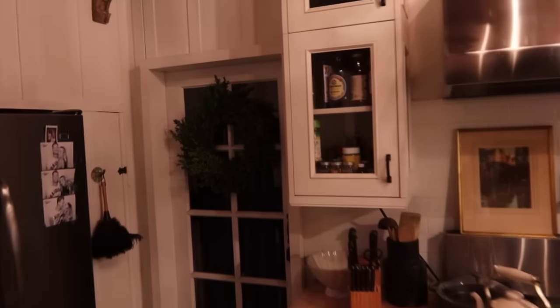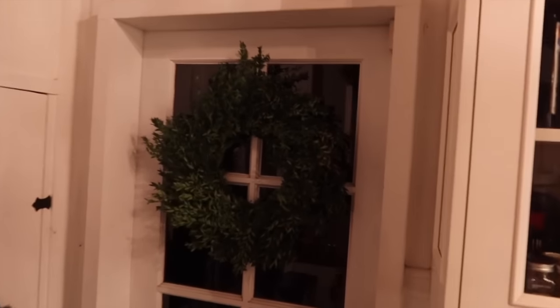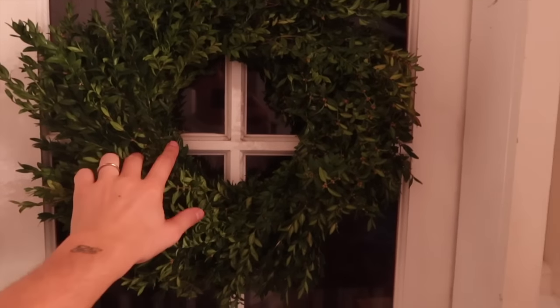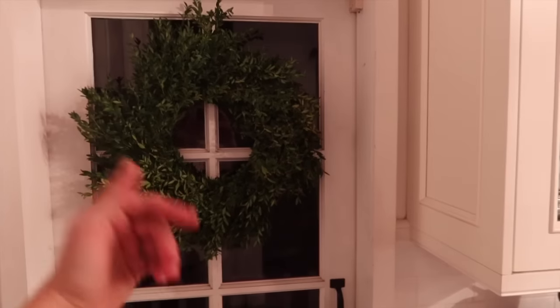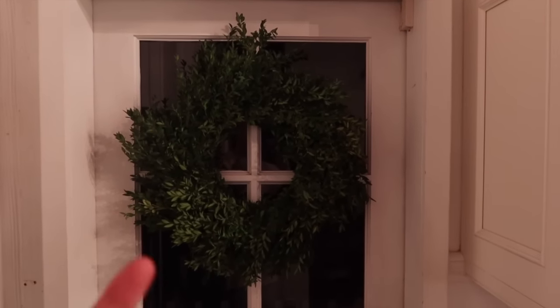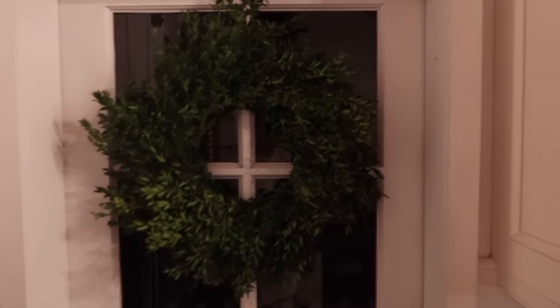And then we also added another wreath to this store. Again, this is Trader Joe's. That's the boxwood, and the other one's just the normal one on the front door. But Trader Joe's has really good prices and good options for wreaths and garland.